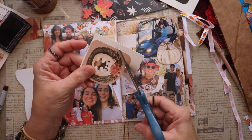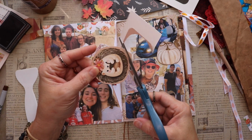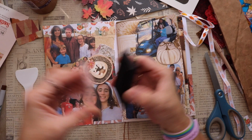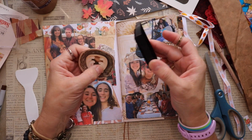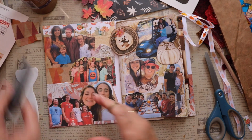So here's another case in which I can just go around this cute little hedgehog. I can do it kind of loose because there's color there, so I kind of like that. So let me know if you guys like that idea as far as the ephemera in the digital kits. I think it adds flexibility. Again, you can go really tight around it like a true fussy cut, but if you don't want to be that fussy, at least you got a little color there. And I think that's great.